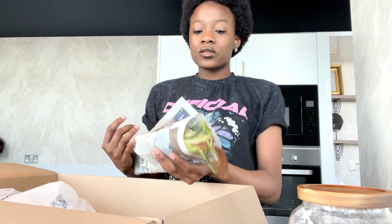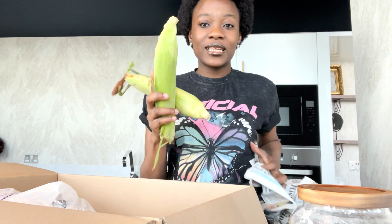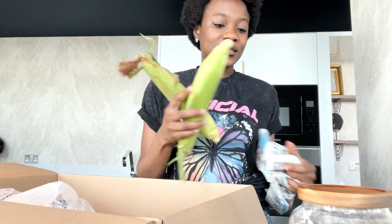Puff meat. I've been craving puff, and it's just really stressful putting all the ingredients together. I also got corn, African corn. I need to boil it today. No, wait.